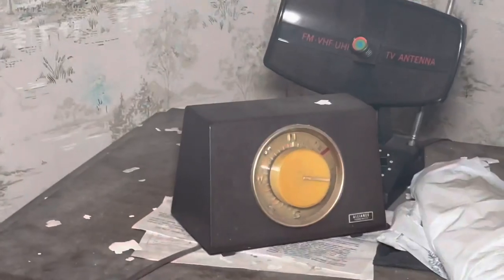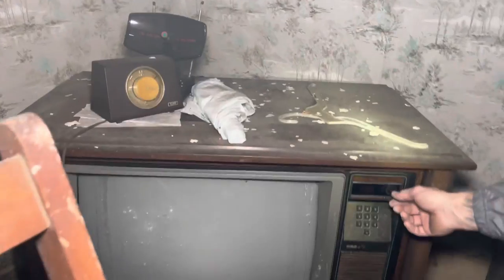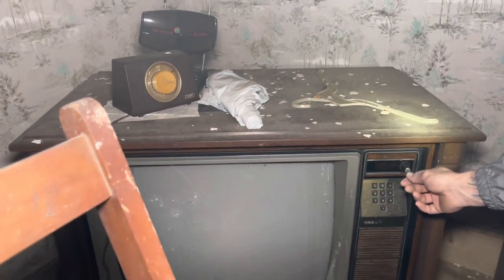That's cool, huh? That's like 80s, though. That's not that old. 70s, maybe. Oh, see the antenna? That's sick. Oh, let me zoom in on it. We turn it on, it goes on by itself. Oh, my God. Yeah, that's how it would work.